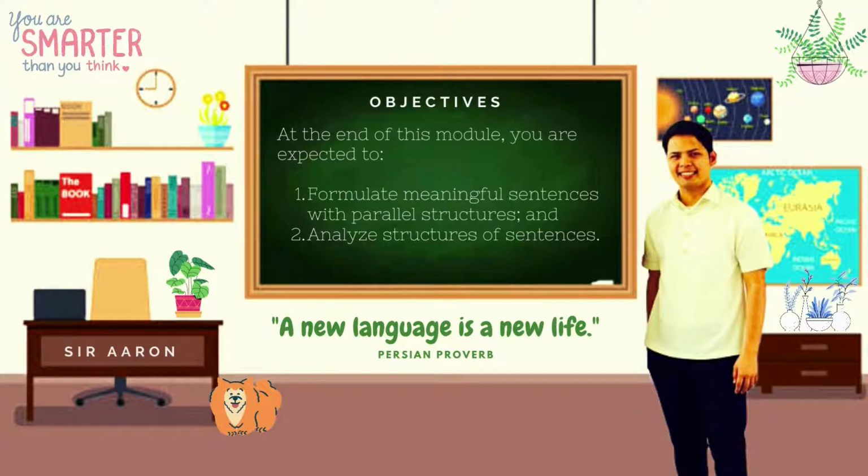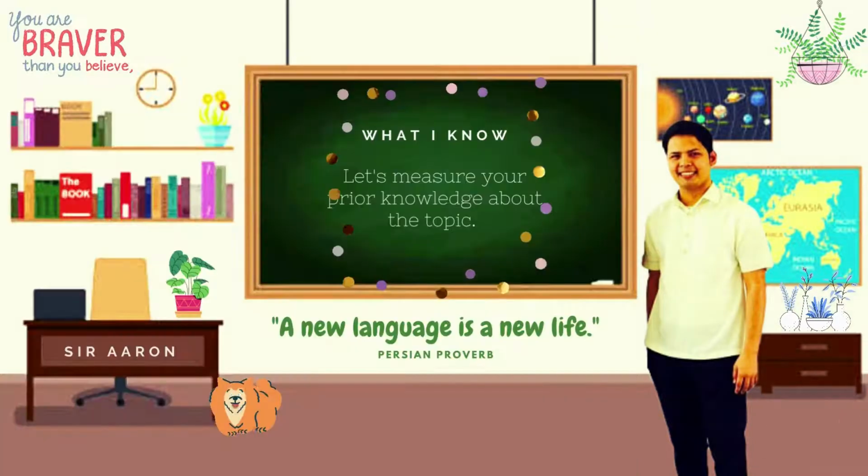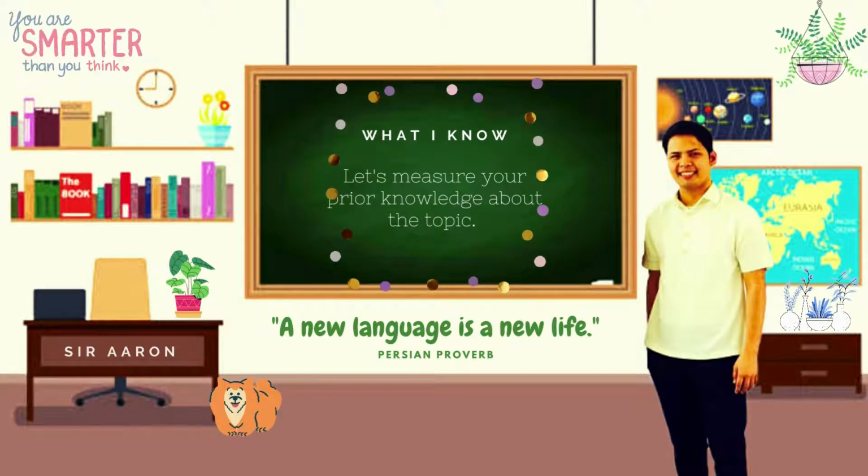So what are you waiting for? Get hold of your modules, paper, and ballpen. Together, we will unravel all the learning tasks which you will surely enjoy while learning at the same time. Now, it's time for us to measure or gauge our prior knowledge about the topic using the activity From What I Know.